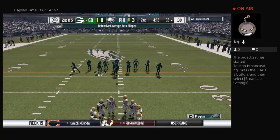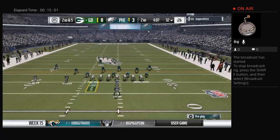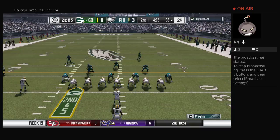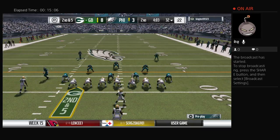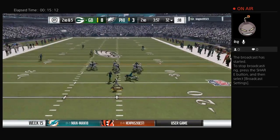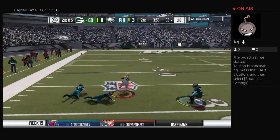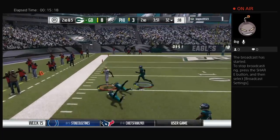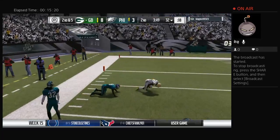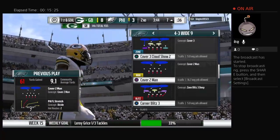See if they stay on the ground for 2nd down. Hurry up, here we go. Good. Watch it now, Barney. They'll come out in the pistol. The play action fake. They'll look to throw. He's got a man. Complete. And he's free going down the left side. It's a foot race. And he is taken down deep in Philadelphia territory.